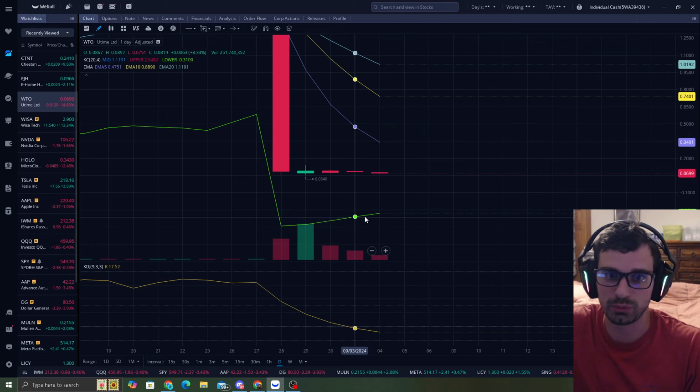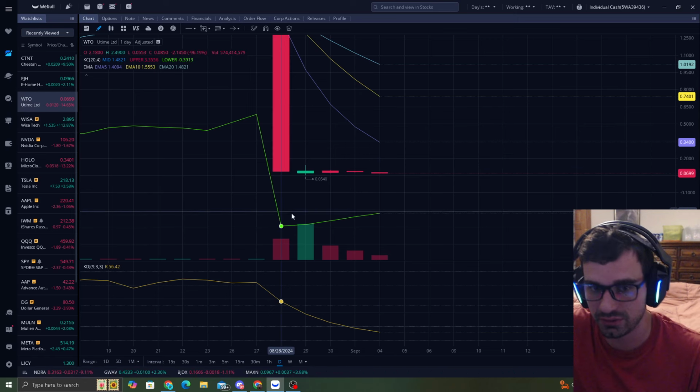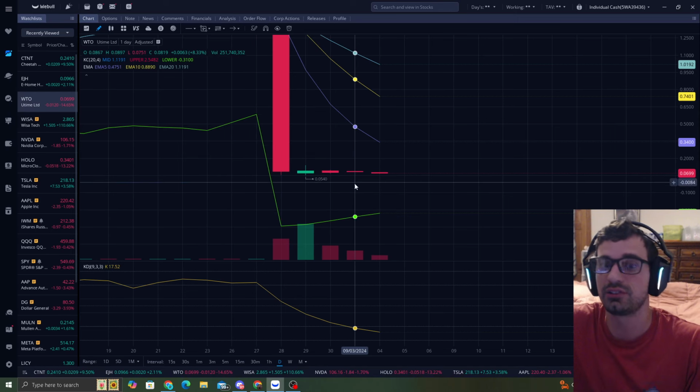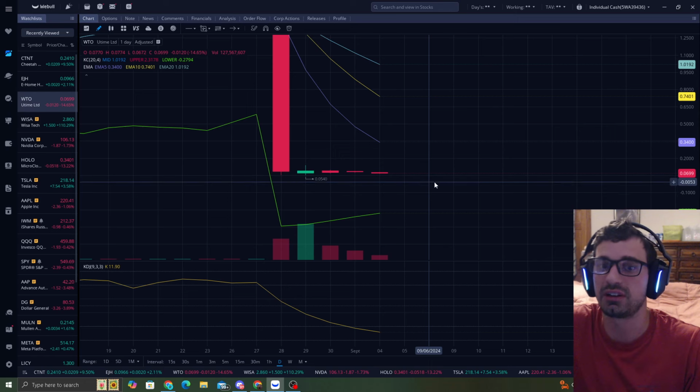This lower band, you might ask, well, what do we do about this? Well, since the price went down so fast, we can't really relate to this. Like I said, these are lagging indicators. So just like the EMAs, it's going to take time to come back up to it.